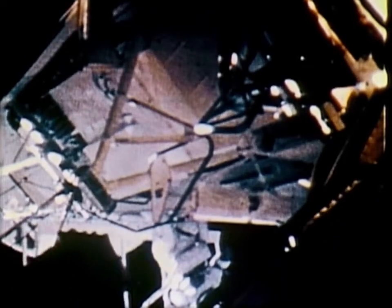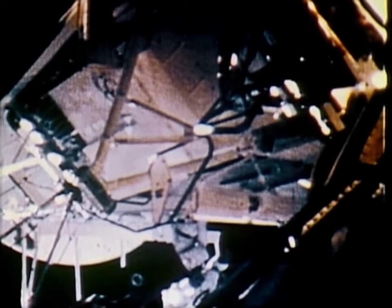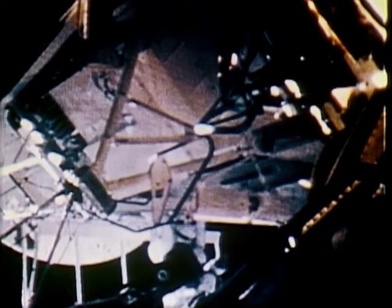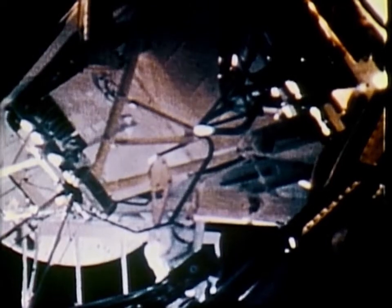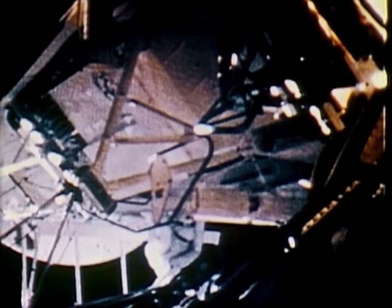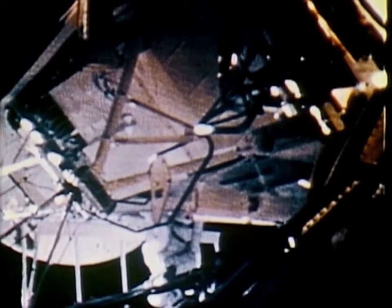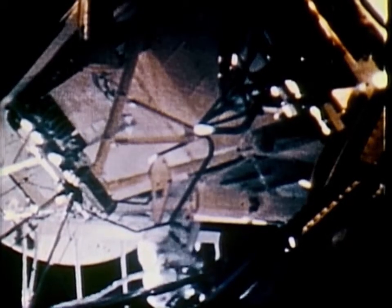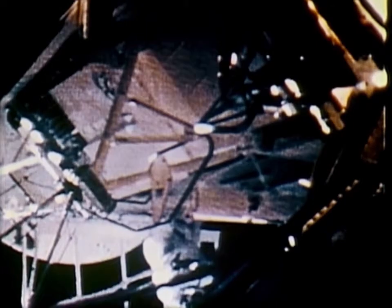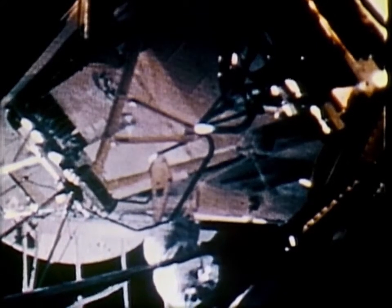The subject of attitude and control became a more immediate concern during the second scheduled EVA. Skylab's rate gyro system, which instructs the computer as to the amount of attitude drift, had a faulty gyro package. Jack Lousma would install a new one. Lord willing, and the creek don't rise, we're going to have this hooked up. The package was installed and placed online. Within minutes, the results were in.